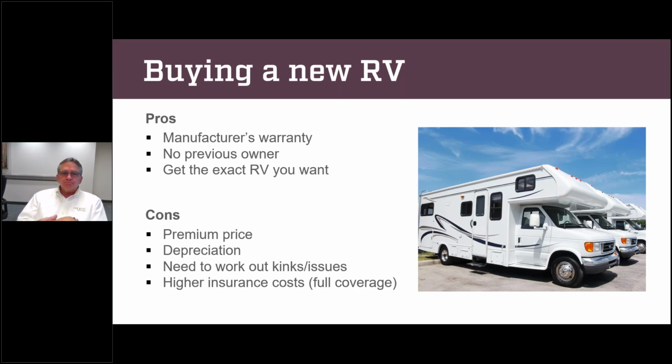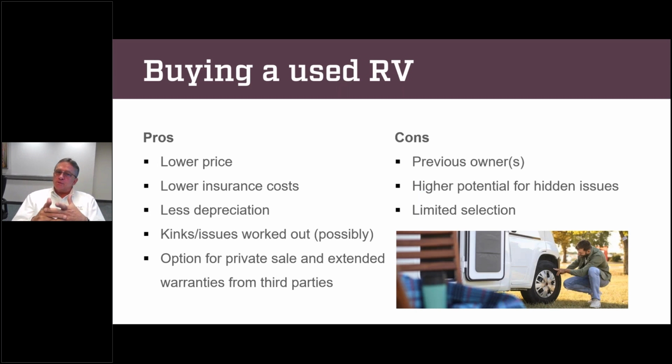Okay. So buying the used, now the obvious pros to this one are almost the opposite. It is a lower price. You should be able to get that pre-owned RV at a much lesser price, and of course the insurance will be lower as well, and the initial depreciation has already gone past before you came in contact with it. Hopefully the previous owner is taking good care of it, and all the kinks have been worked out of it, and at the same time you still have the option to get extended warranties if you so choose.